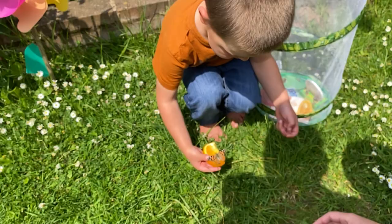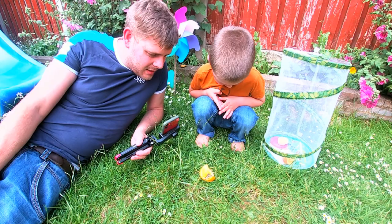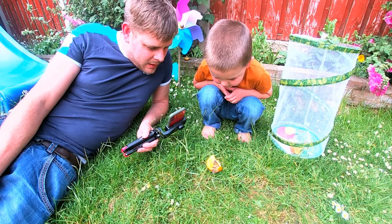So, William, it's been really cool having these in your bedroom, hasn't it? But they deserve to be in the wild, don't we? That's why we've let them go today. Because a beautiful animal like this deserves to be out free in the big wide world, doesn't it? Look how beautiful it is.